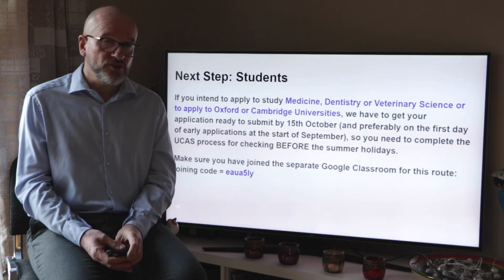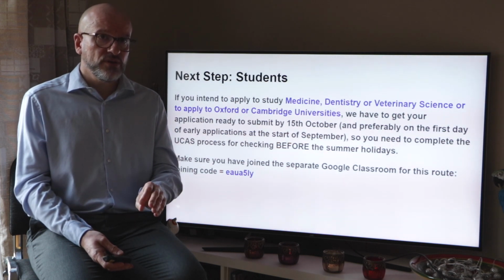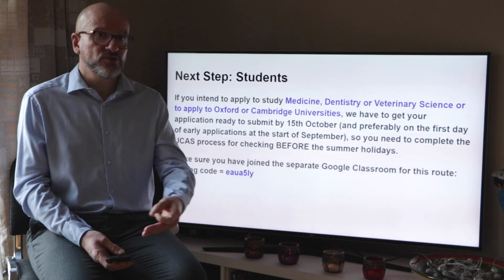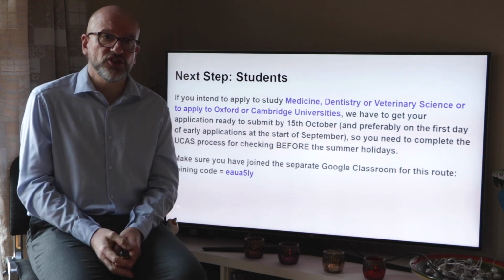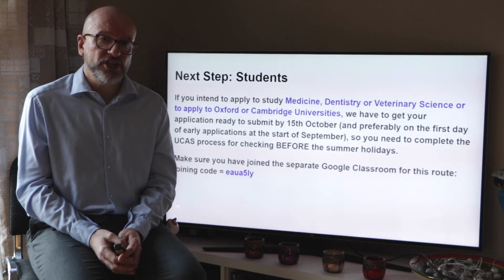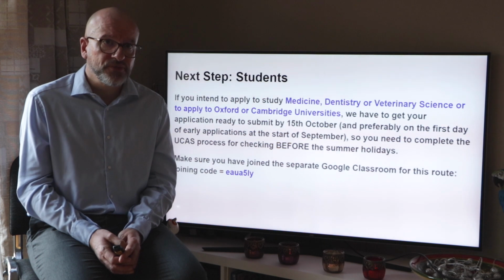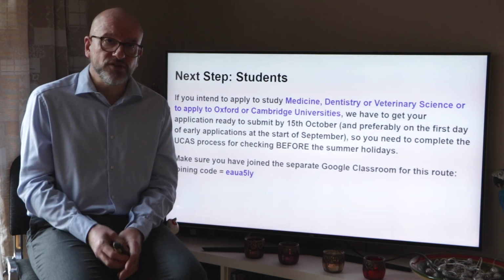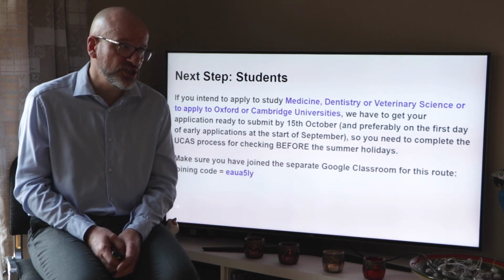Because for those courses which are super competitive, the early bird gets the worm. So if you don't get your application in that first week in September, you'll be so far down the pile for admission tutors checking applications that by the time they get to your end of the pile, they might have already made offers to fill up the courses and won't even bother reading your application.